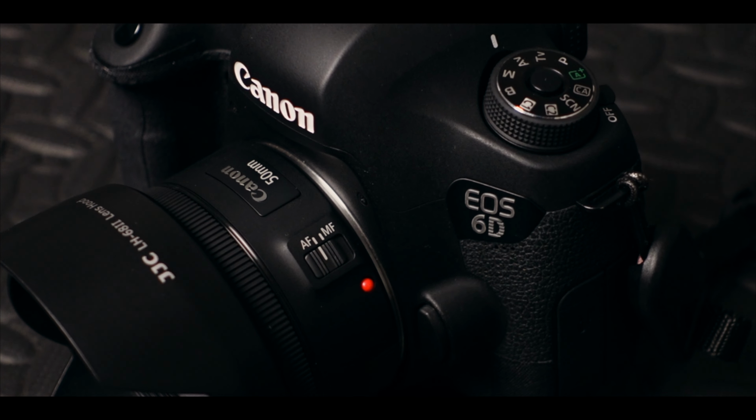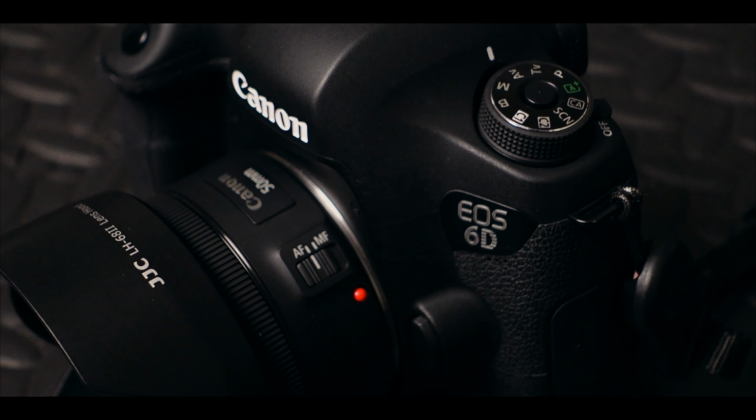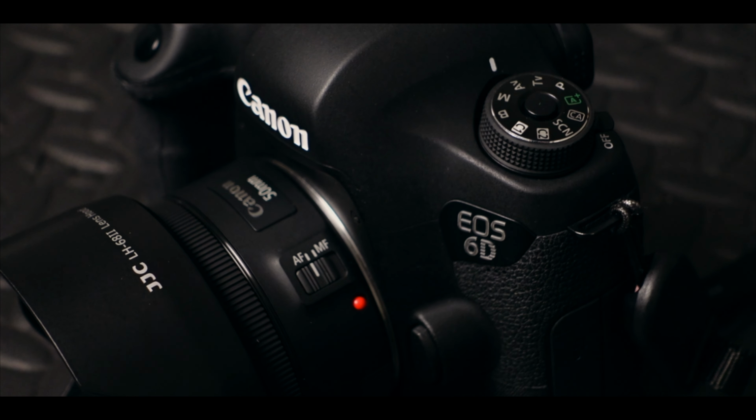Today we're going to talk about why the Canon 60 Mark I is still worth it and how much I've enjoyed using this camera in the past month. The first reason is, of course, image quality.